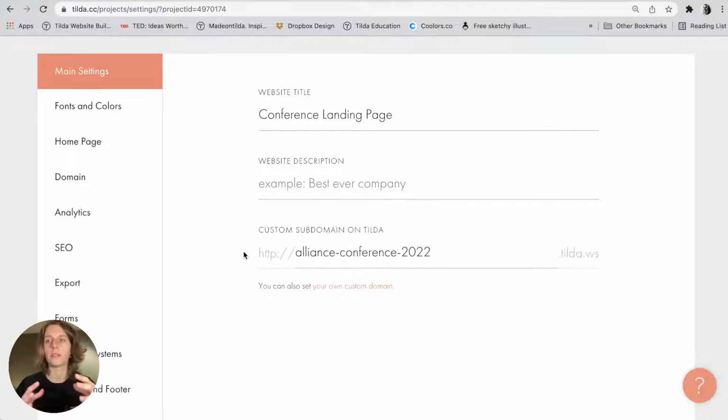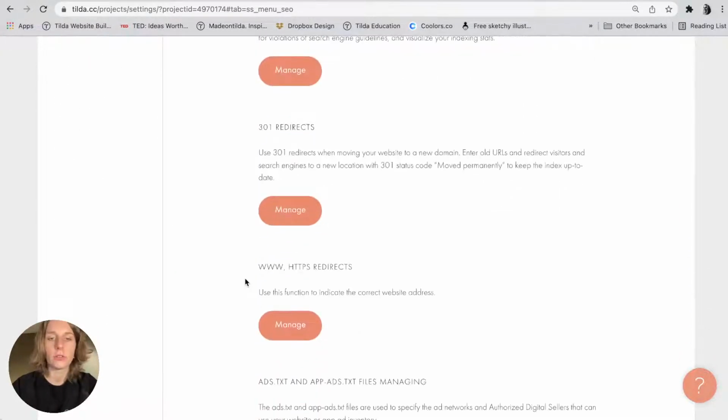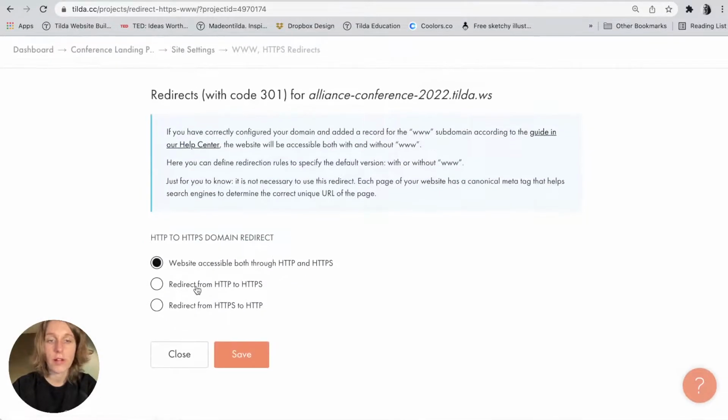it is a protocol that transfers the data, let's say, from the server to the end user, okay? And we want it to be secure, and Google wants it to be secure, by the way, okay? And this is very easy to set on Tilda. So if you are using the Tilda subdomain, you go to SEO, and then you go to HTTPS redirects, manage, redirect from HTTP to HTTPS, save.